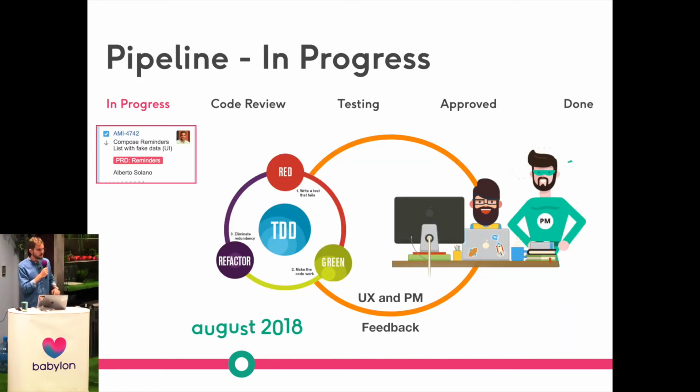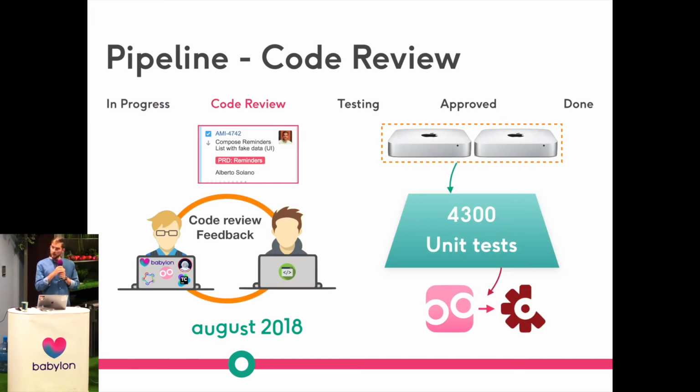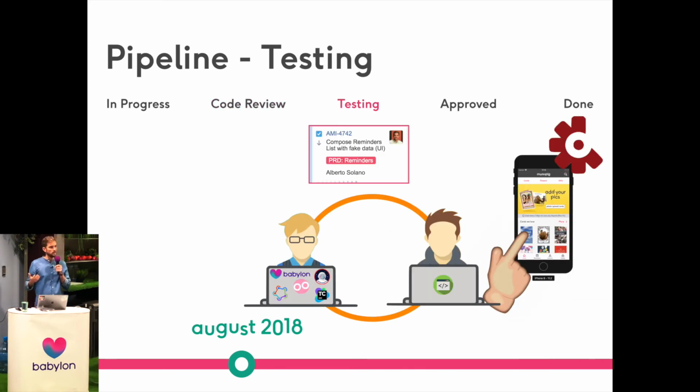So with all those tests in place, let's have a look at the pipeline now. Nothing changed in the in progress column. The only difference is that if you are working on a UI component, then you are writing a snapshot test. The other difference in the code review is that our CI now runs the snapshot tests as part of this pull request job. And the same for the testing part. If you remember, we don't have QAs, so one of our devs is doing the manual testing.